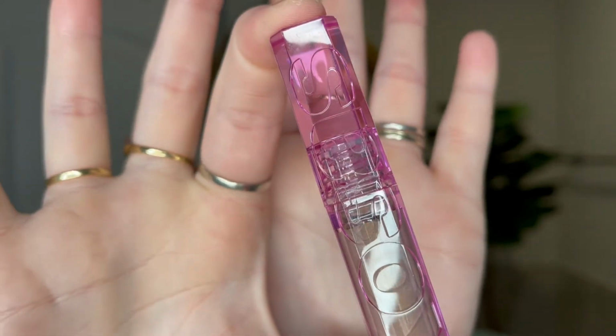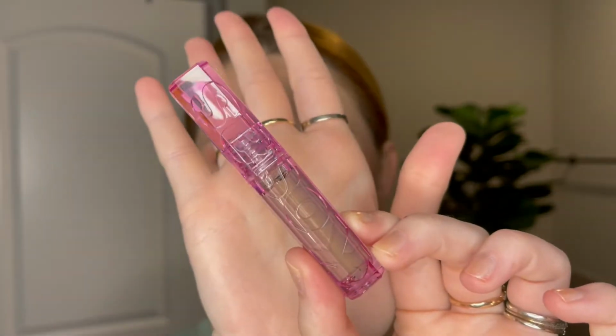So next, y'all, I finally picked up this Kosas brow gel. And this packaging is just to die for. Oh, I love it. I picked it up in the shade Taupe. I thought that I was going to be the shade light brown, but I'm really glad that I was able to see it in the store because the light brown was pretty dark. But this looks kind of light, so we're gonna see. Y'all, I finally picked this up. I'm so excited to use it.